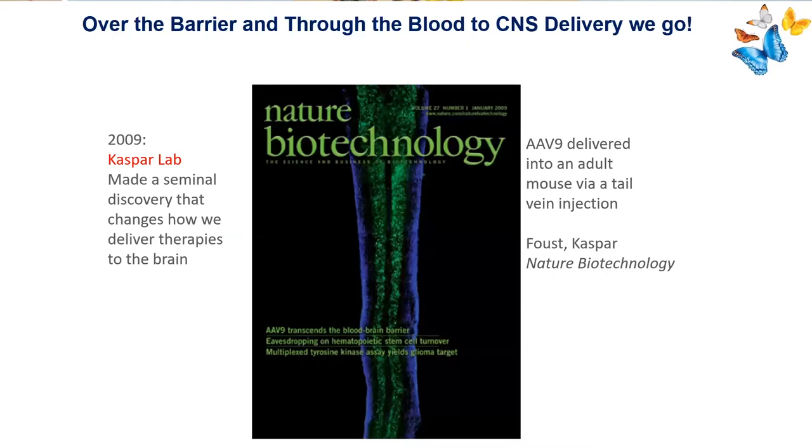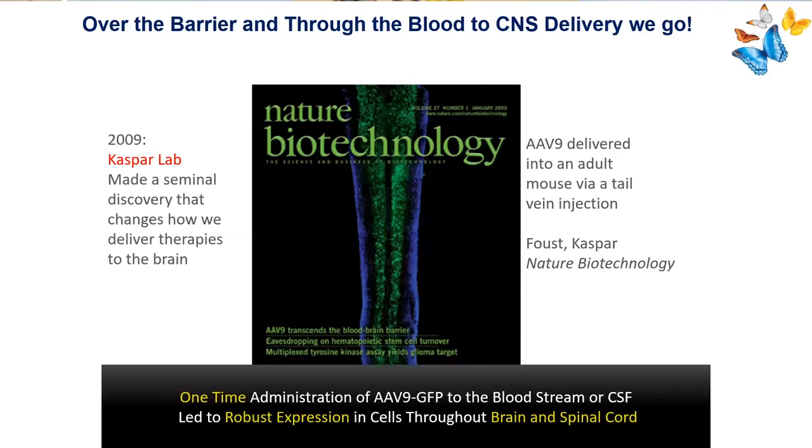And the Casper lab, my former mentor, has shown in 2009 that AAV9, which is just one of the flavors of these small viruses, is very efficient in getting through the blood-brain barrier to the brain and to the cells in need. And a genetic therapy can really get a long-lasting effect with just a single treatment instead of having to reintroduce the treatment multiple times.